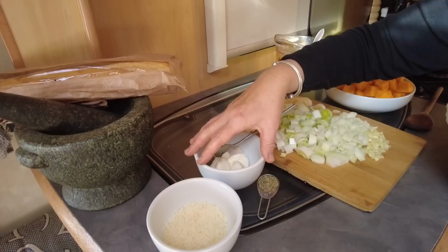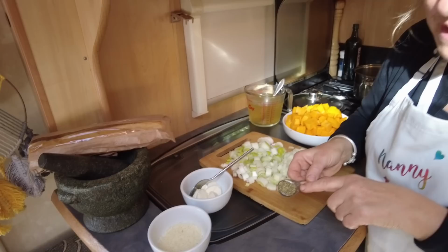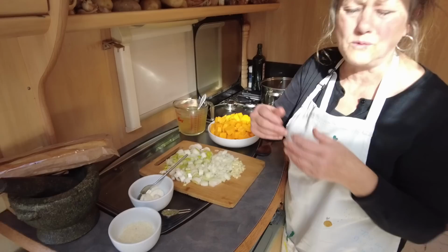4 tablespoons of mascarpone cheese and 7 ounces of Parmesan cheese. It also looks like rice, doesn't it? I know it's cheese though. It's because I've got the small grater. 10 mils, which is one dessert spoon of mixed herbs, with rosemary and all different herbs in, because I didn't have fresh herbs. Parsley, sage, rosemary and thyme.